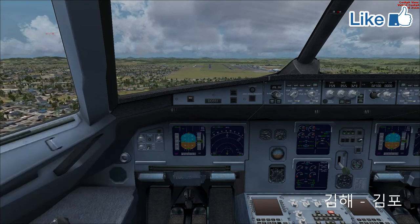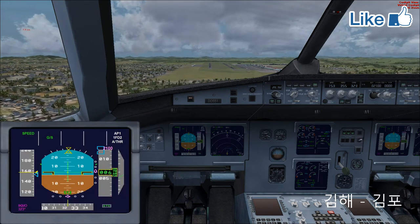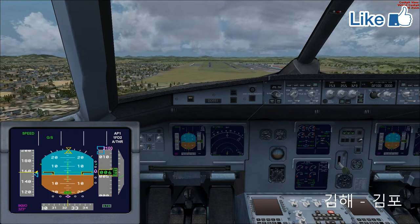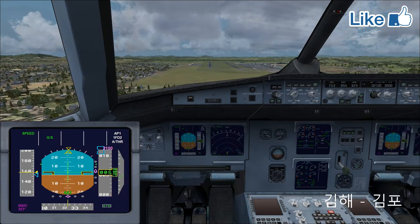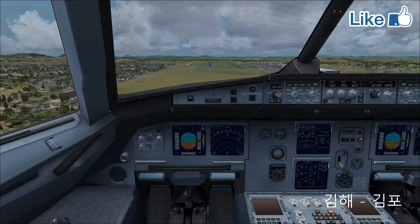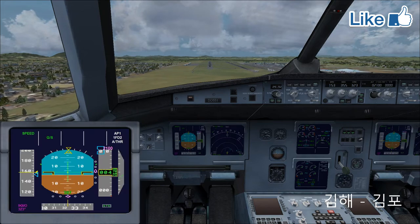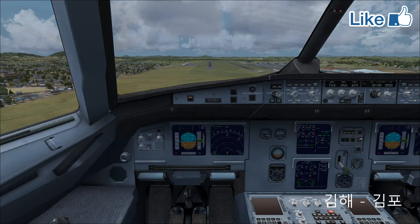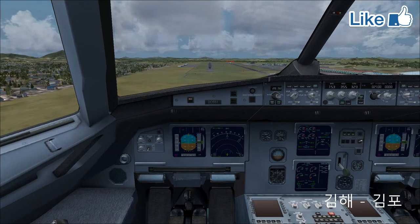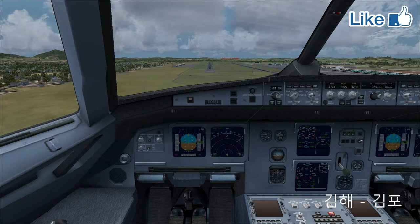Gimpo Tower, Korean Air 1220, this is 500 southeast, inbound ILS runway 32 left approach. Korean Air 1220, Gimpo Tower, fly straight in, runway 32 left. Altimeter 2992. Fly straight in, runway 32 left. Korean Air 1220. Korean Air 1218, exit runway when able. Approaching minimums.